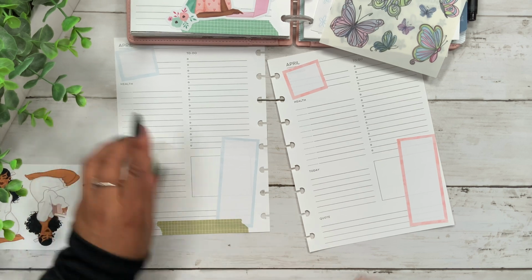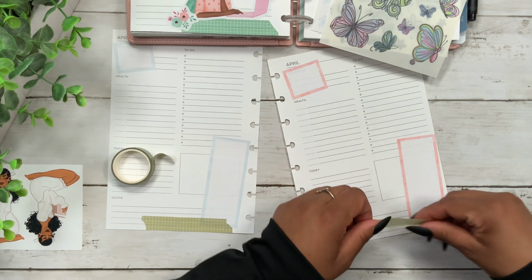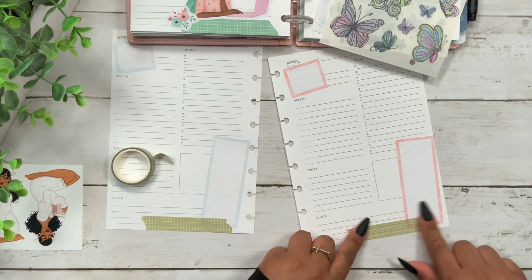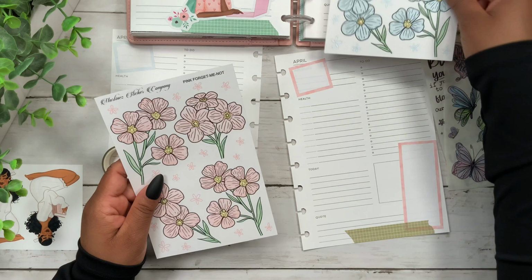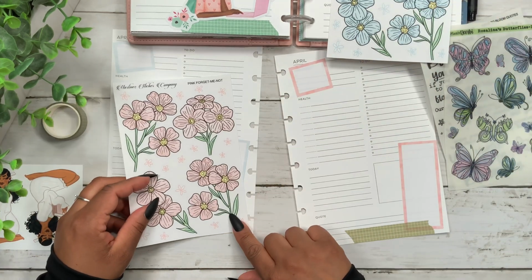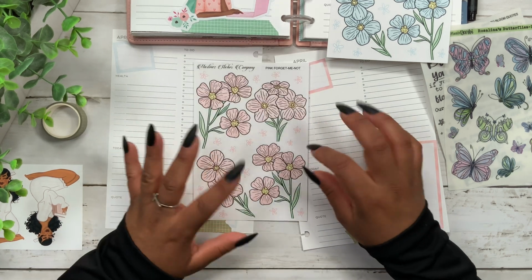So I am thinking maybe something like that. And then we'll go ahead and do the same thing over here. And then we'll go ahead and grab these ones. So because I use the blue color over here, I am going to use the pink flowers here. And so I think it's going to look so pretty.